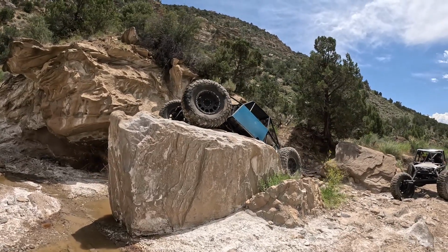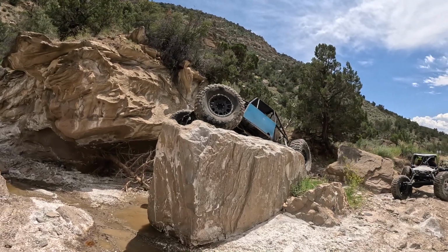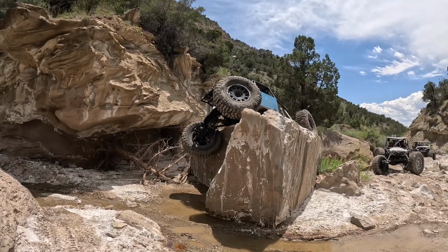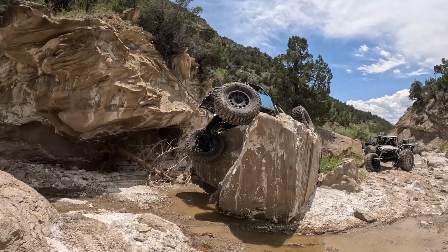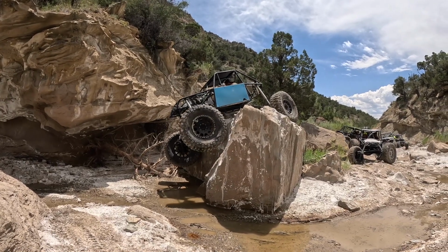The front side of this rock isn't too bad to drive up and over. It's when you drop off the back side that it's nearly straight up and down. And so what it does is it gets you to slide on the belly pan just a little bit, and then you've got to work it to get the rest of the vehicle to slide over.